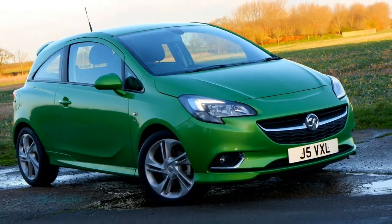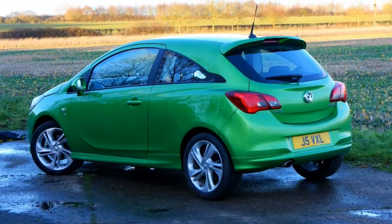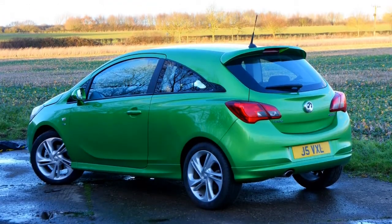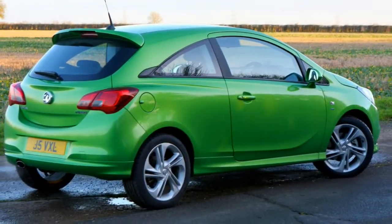Heavy facelift of previous Corsa. Falling behind the opposition. Non-turbo engines weaker. Firm sports suspension.